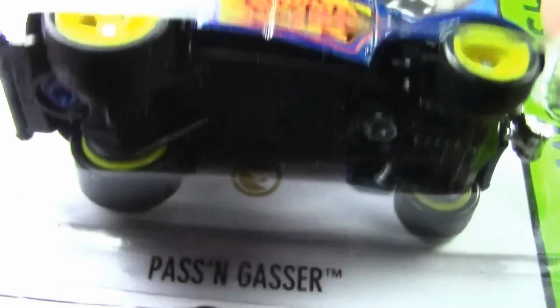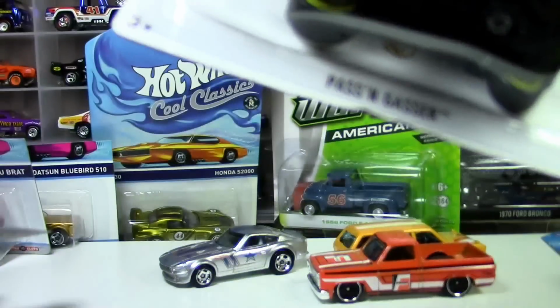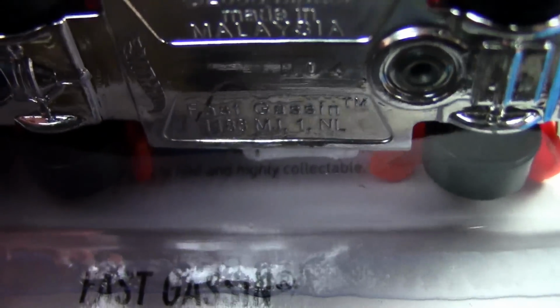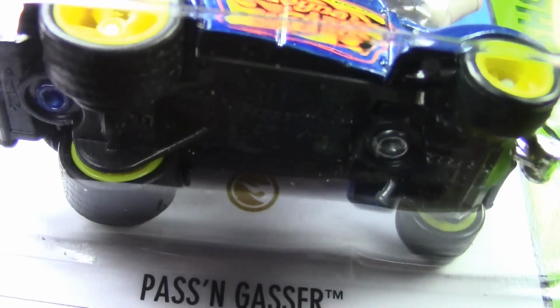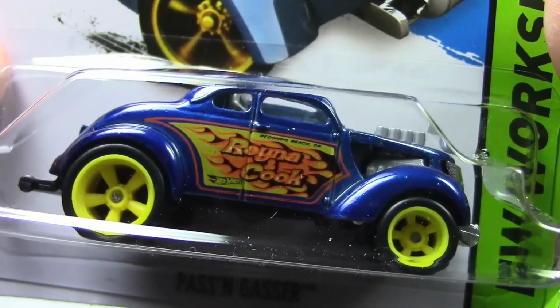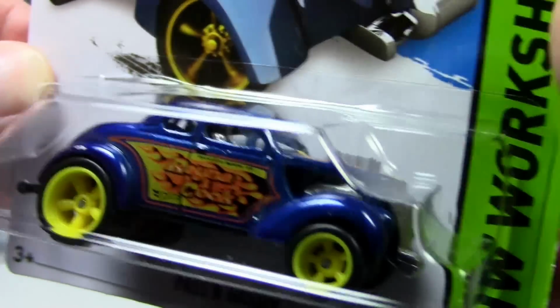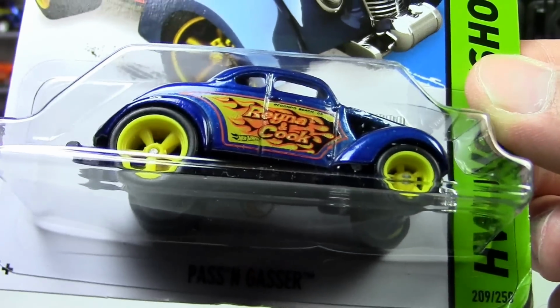In fact, the Super Treasure Hunts had nothing back there, and the regular Treasure Hunts still have all that text. You can see just barely back there about the regular Treasure Hunts. But anyway, Supers now seem to have this Treasure Hunt logo behind it. But anyway, you've seen this H case. We're now looking forward to K and L case coming out.